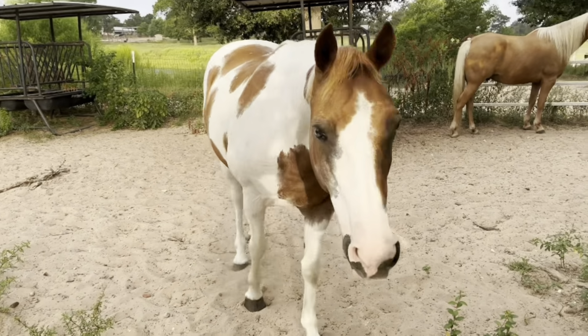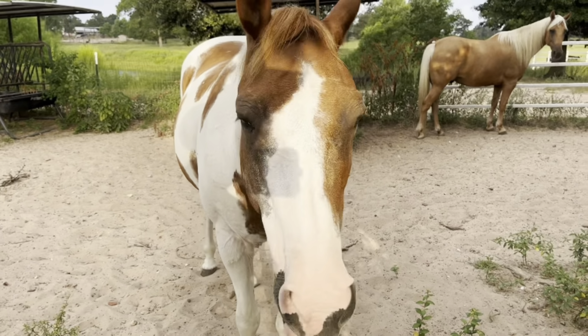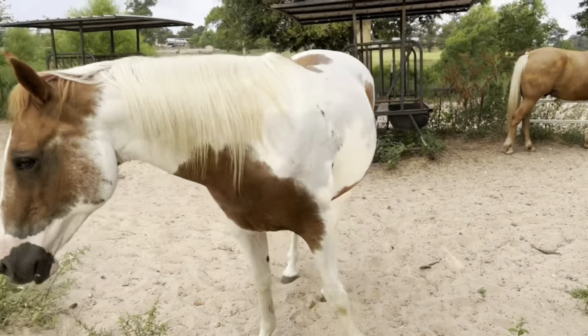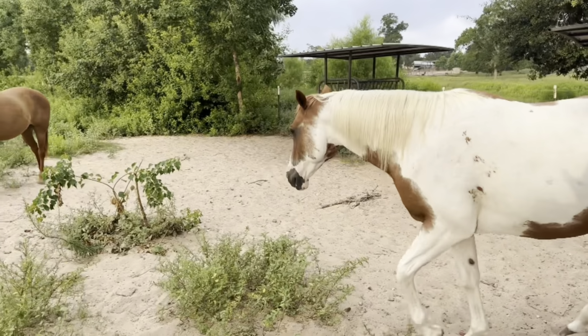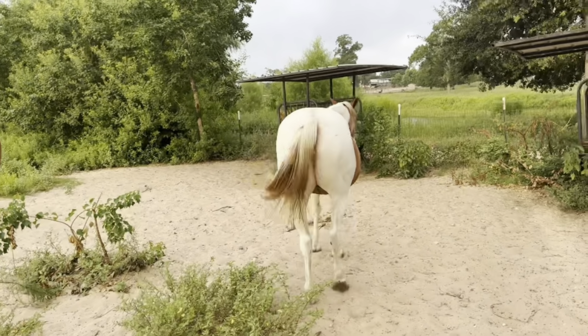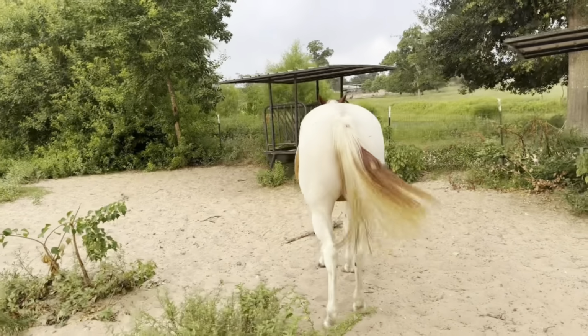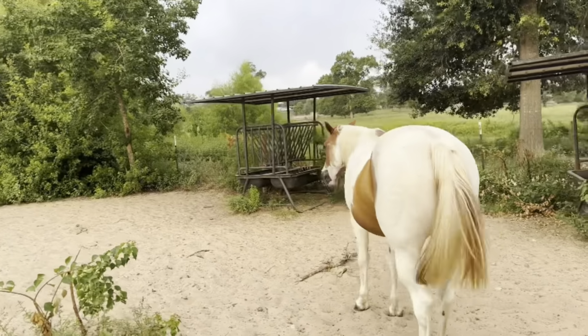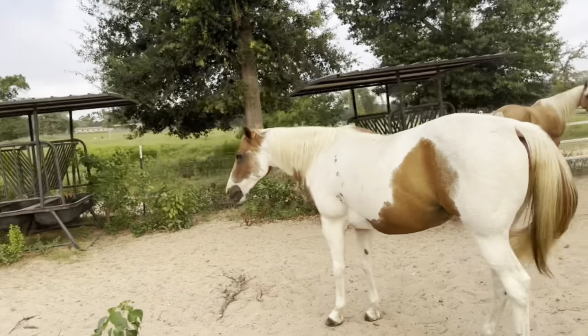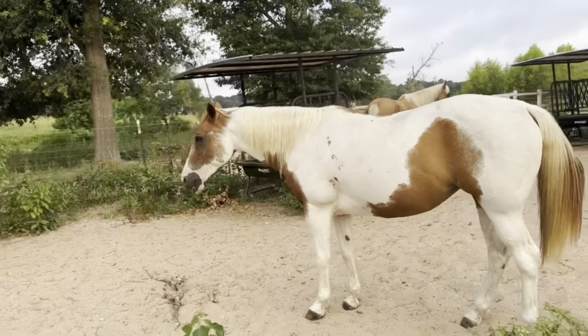And you can see here she's coming over to me and giving me a look, and that's probably the first time in her adult life, maybe her entire life, that she's approached a human on her own without being worried. And then she steps away from me. That's perfectly natural and to be expected. So I don't want to walk directly toward her. I don't want to push her.